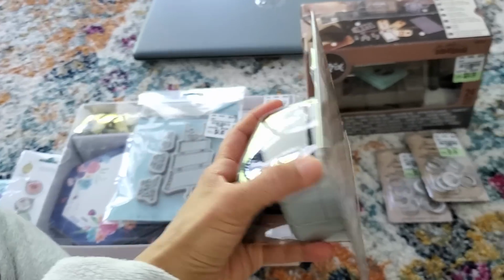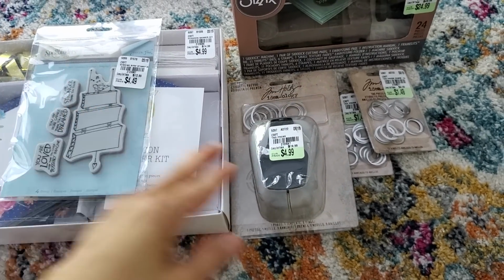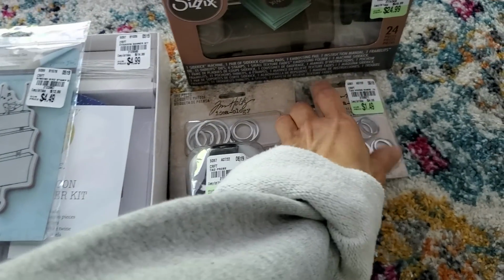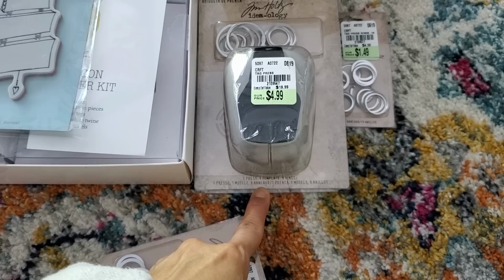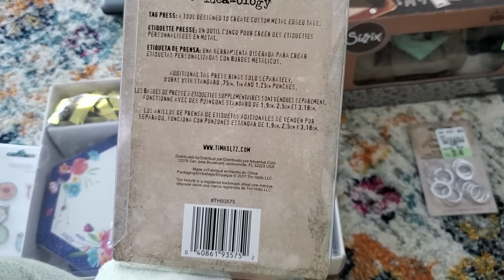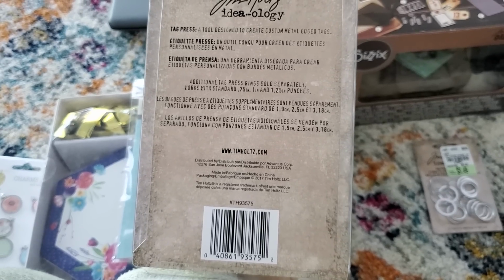I bought this for Colleague Number 1 because she is really into tags. She does more of the rectangular, regular tags, but I thought she may like to diversify into these circular tags. Let me see what it's supposed to fit. There are 9 rings here, but it says additional tag press rings sold separately. It works with standard 0.75 inch, 1 inch, and 1.25 inch punches.